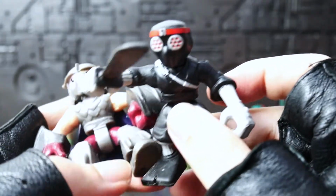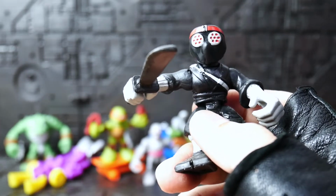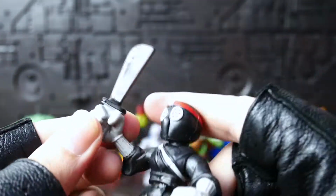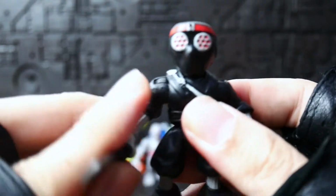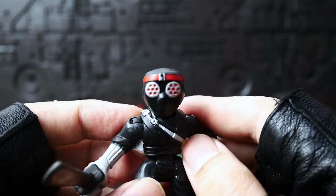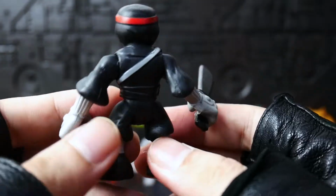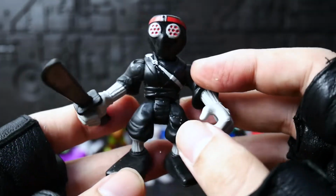And of course we need the foot ninja or the foot soldier. This is pretty much the army of Shredder, and in fact I like this compared to Shredder himself. Pretty basic, wielding one sword, one blade on the right. The left is empty, but look at those interesting goggles. Does that impact the vision? I'm not sure. Pretty solid, just black. At the back, nothing much. A bit of details on the gloves here, but pretty much a solid foot ninja.